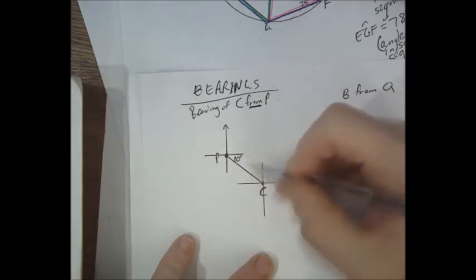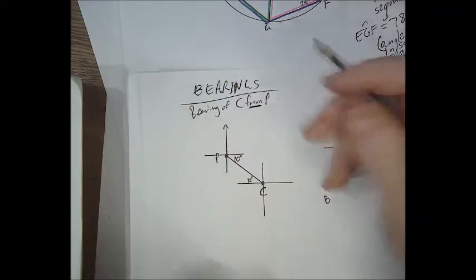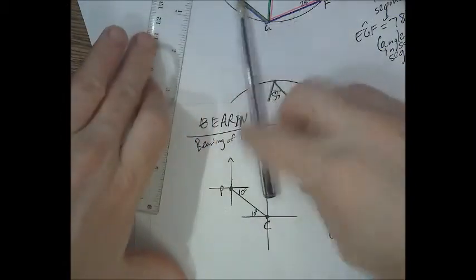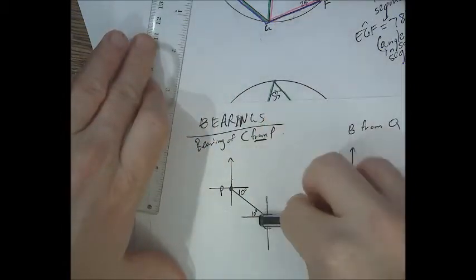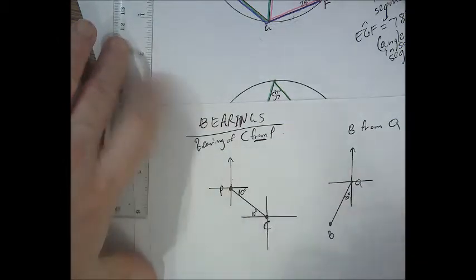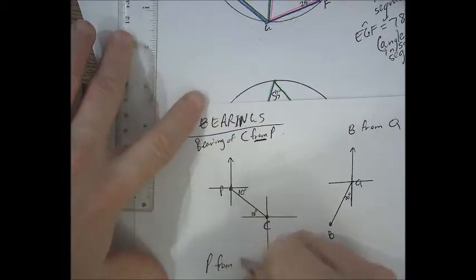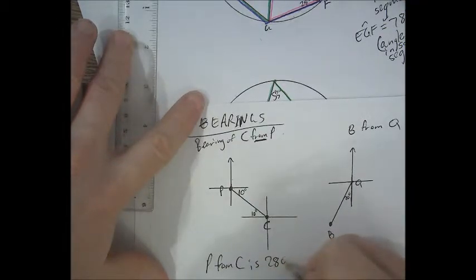If that's 10, this is 10 because of the Year 7 business with alternate angles in parallel lines. So he would have to turn 90, not enough. 180, not enough. 270, still not enough. He's got to turn an extra 10. So the bearing of P from C is 280.